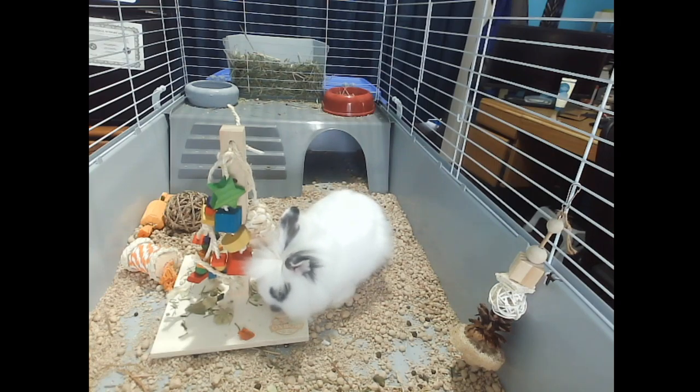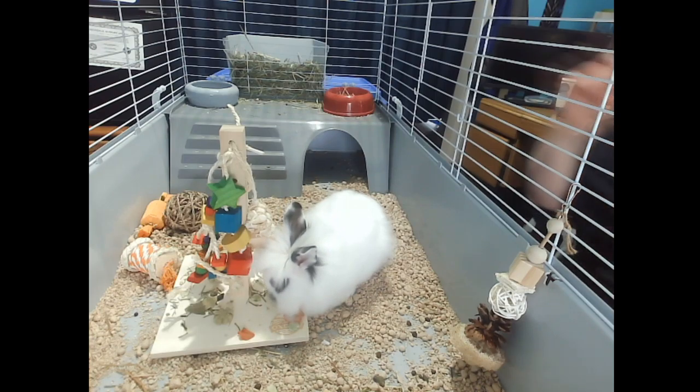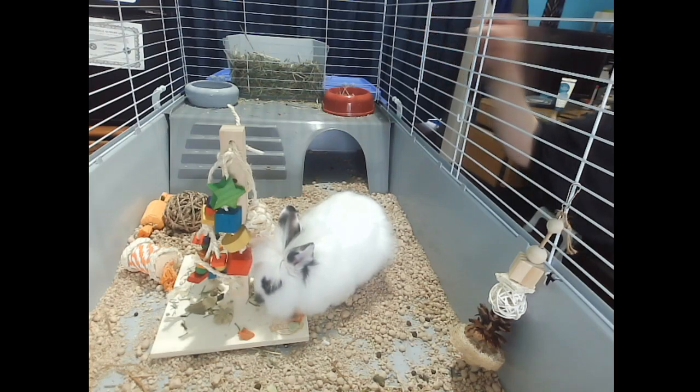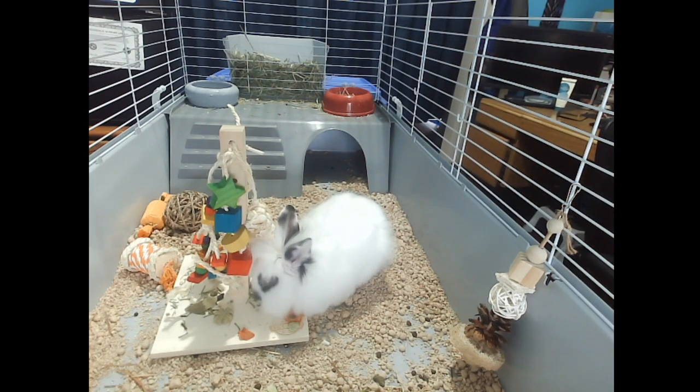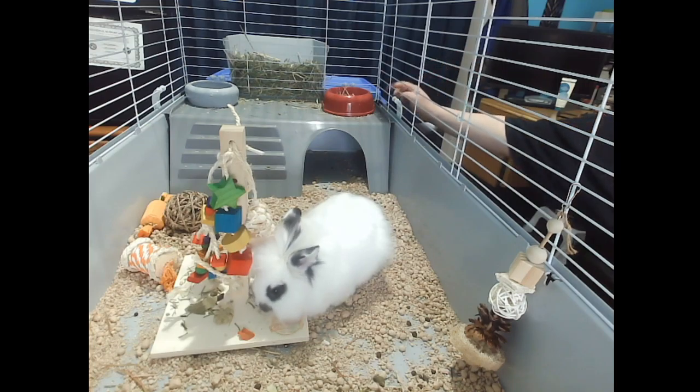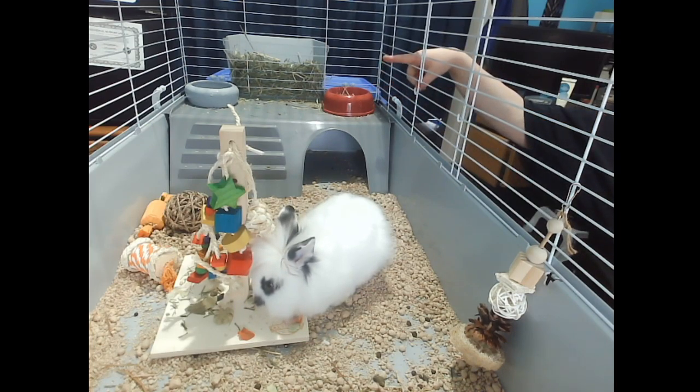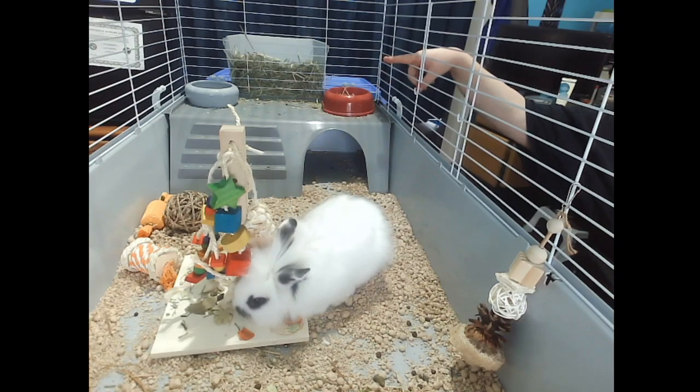So we bought him his Timothy hay. As you can see, his cage right up there in the middle of the two bowls is his thing that holds his hay. His pellets are in this. That's his water dish, the gray one that we bought.